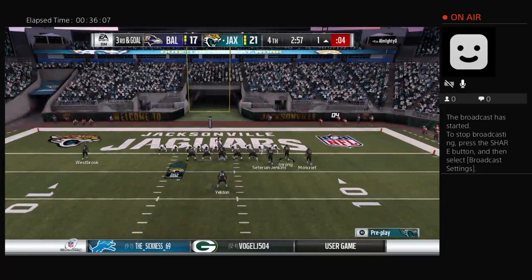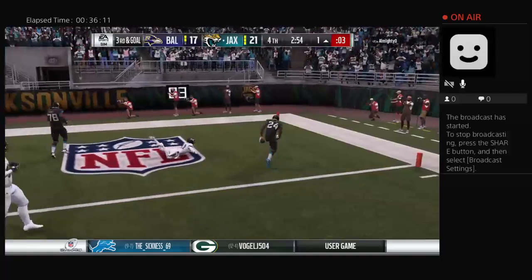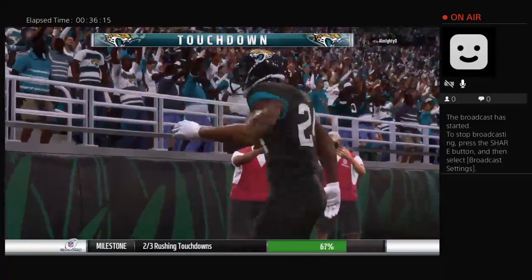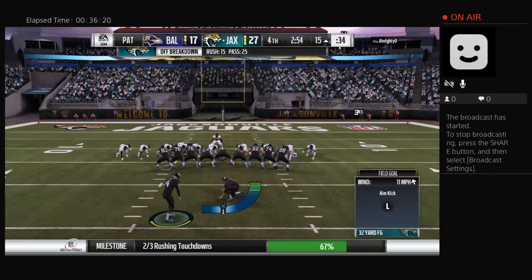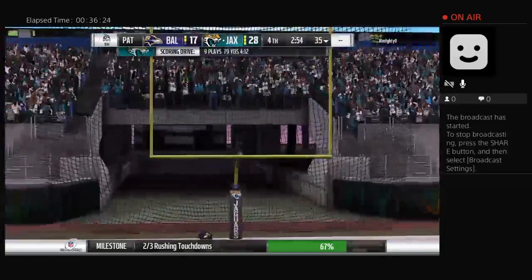Here we go, 3rd and 1. Gut check time on both sides. Now it's Yeldon. And he'll take this into the end zone. Touchdown, Jacksonville. T.J. Yeldon, his 2nd touchdown of the afternoon. And the Jaguars add on to their lead.